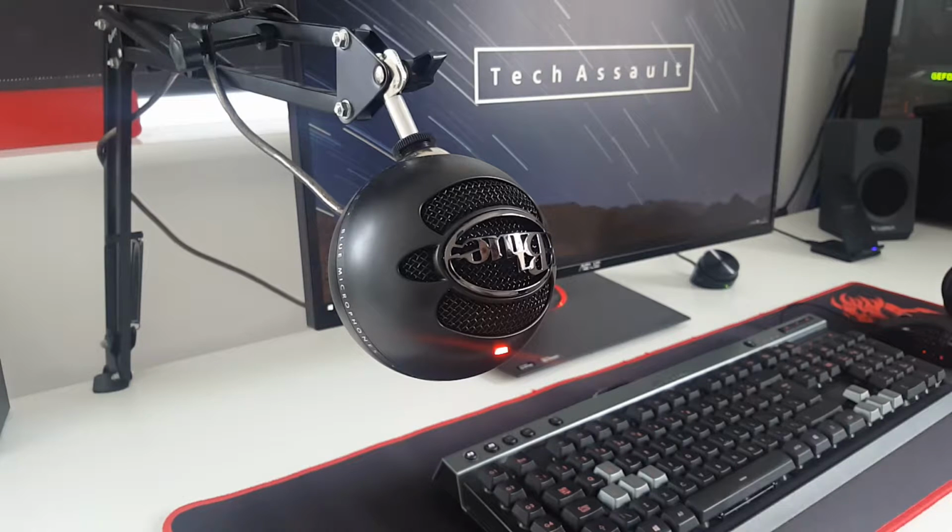Going on to the actual build quality of the device, it comes with a three-legged bipod. Well, all bipods are three legs, which is actually really crap. I have never used it. It doesn't get it anywhere near your face where you actually need the microphone, so it's got to be not really close to your face, but it's got to be close. And you just can't put it anywhere.